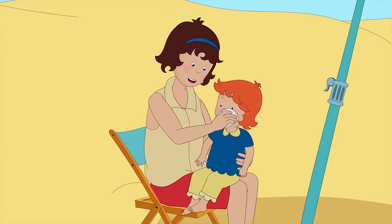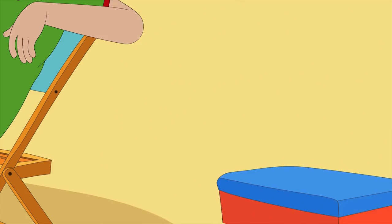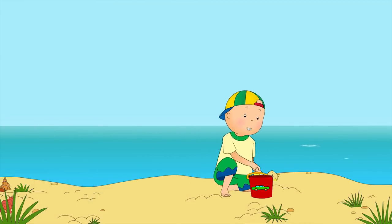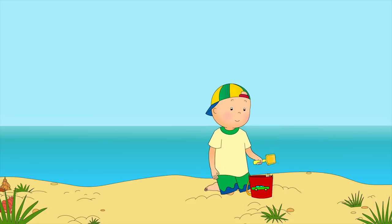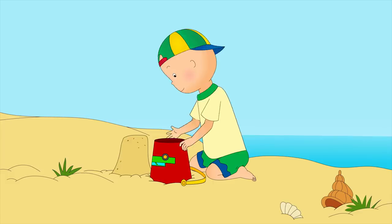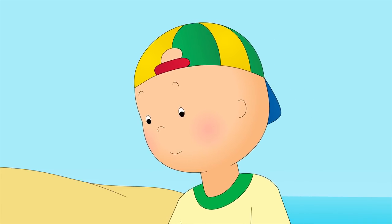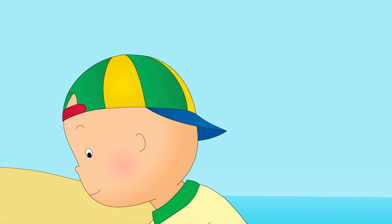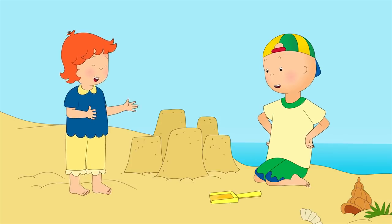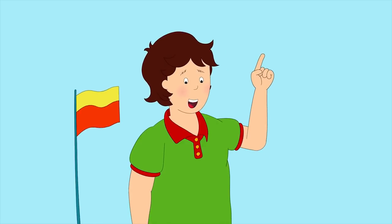Want to show Rosie how to build a sandcastle, Caillou? Caillou was very excited and grabbed a bucket and spade. Look, Rosie, you take the bucket and go like this. Rosie giggled and clapped her hands. Sandcastles were the most fun of all. Wow, that looks great! But no castle is complete without a flag.